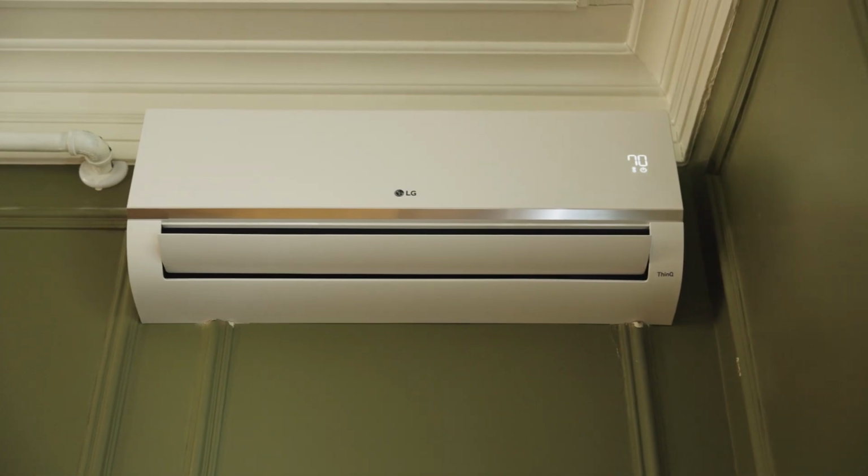I switched all of my current business to LG, and we did lots of things to really insulate, air seal the home, make it heat pump ready, and then the LG products just fit perfectly. So it was a win-win for everybody involved.